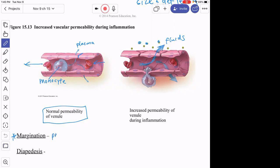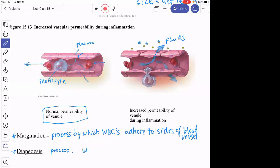Okay, so that's the process by which white blood cells adhere to the sides of the blood vessel. Okay, so it has to kind of slow down and eventually stick to the side of the blood vessel. And then the process by which it actually squeezes out through the blood vessel wall, that's called diapedesis. Okay. That's the process by which white blood cells leave, or we could say migrate, through the blood vessel walls. Okay, so first there has to be margination, and then there can be diapedesis.